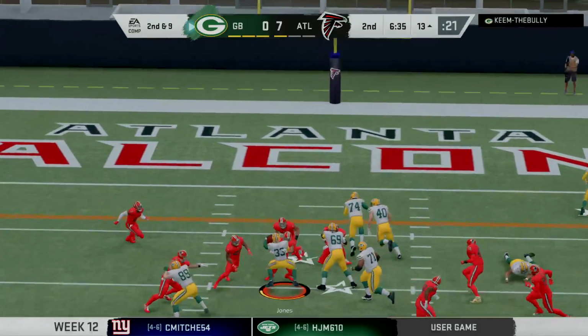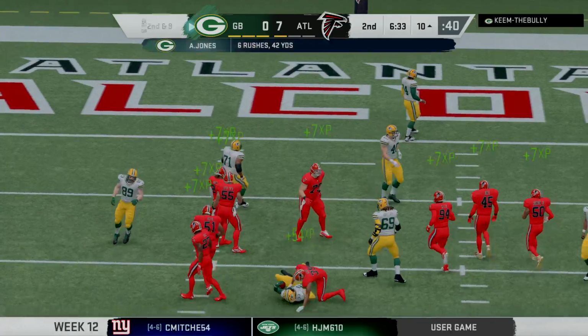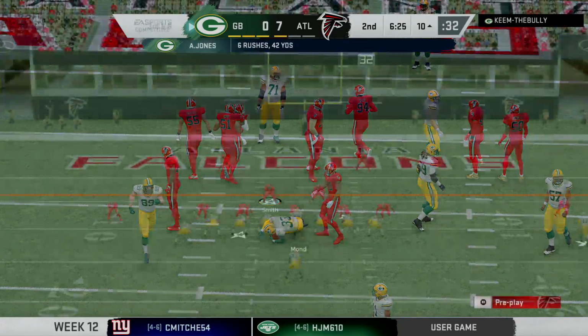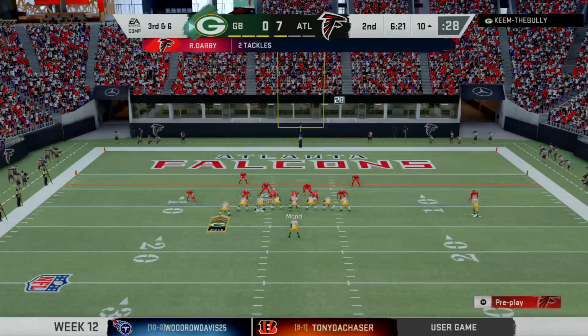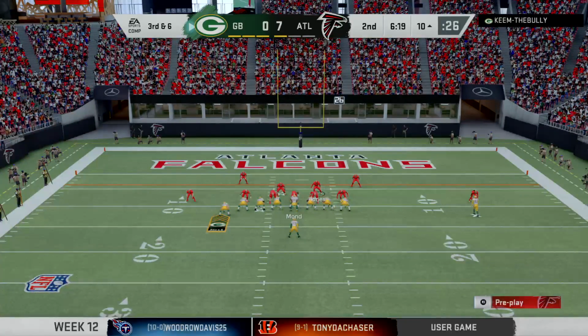On 2nd down now, it's Jones. And he'll get this one down to about the 10-yard line. Only gets 3 yards there on the heels of the 1-yard pickup. Sets up 3rd and 6.